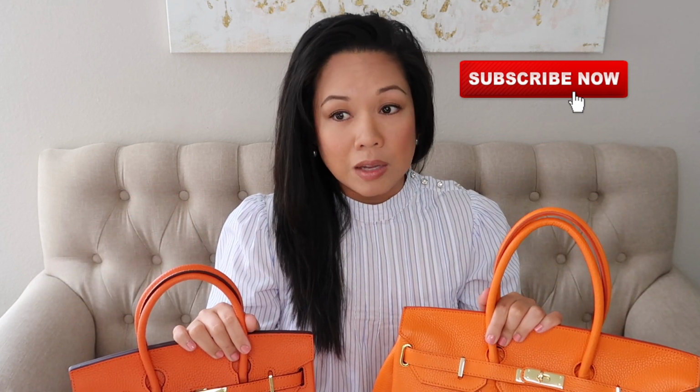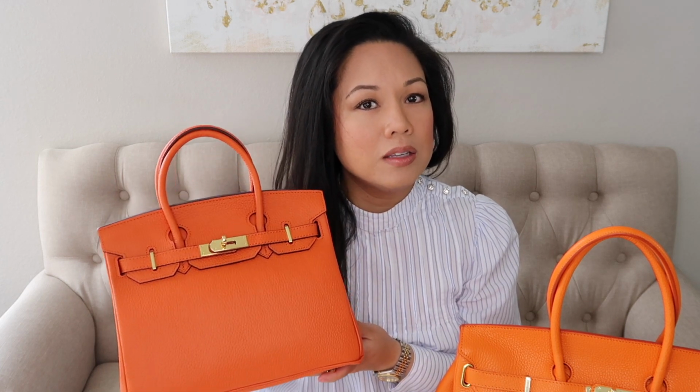I am so glad to be finally doing this comparison. And it's about time. I wish I had done this sooner because I just found out not too long ago that Amazon is slowly taking away their Ainifeel bags. At least right now, they're not selling any of the Birkin-style Ainifeel bags or the Kelly style. I'm not exactly sure what happened there, but I'll probably go into more detail about that later on.